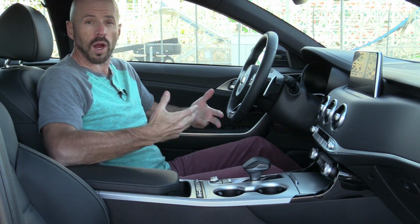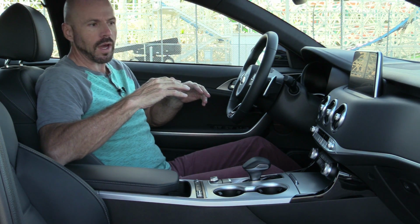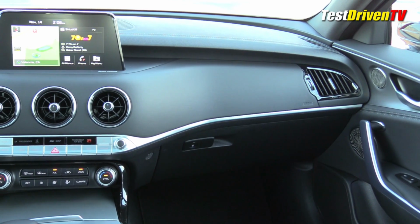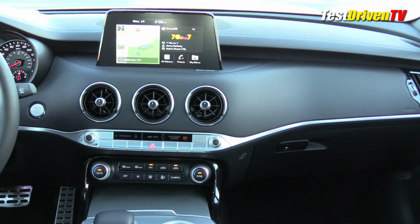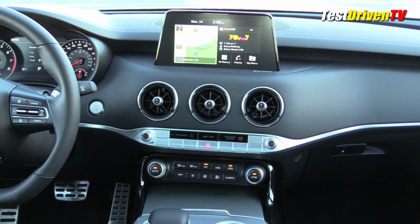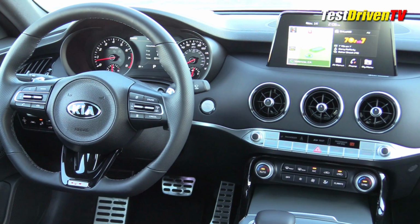aerodynamics. The interior of the Stinger is a place that I think will surprise quite a few people because it is elevated up for most Kia models. Not quite up to the same level you see in the K900, which has a lot of real wood and very high quality materials throughout. This still has soft touch materials here on the dash. Up on the top, it's got stitching.